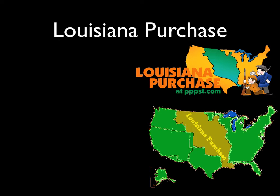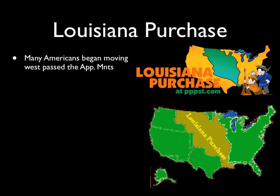So the Louisiana Purchase. First off, many Americans are moving west. We're continuously looking for opportunity. Farmers want to get rich. We want that natural resource. So moving on west is what we want to do, past the Appalachian Mountains.